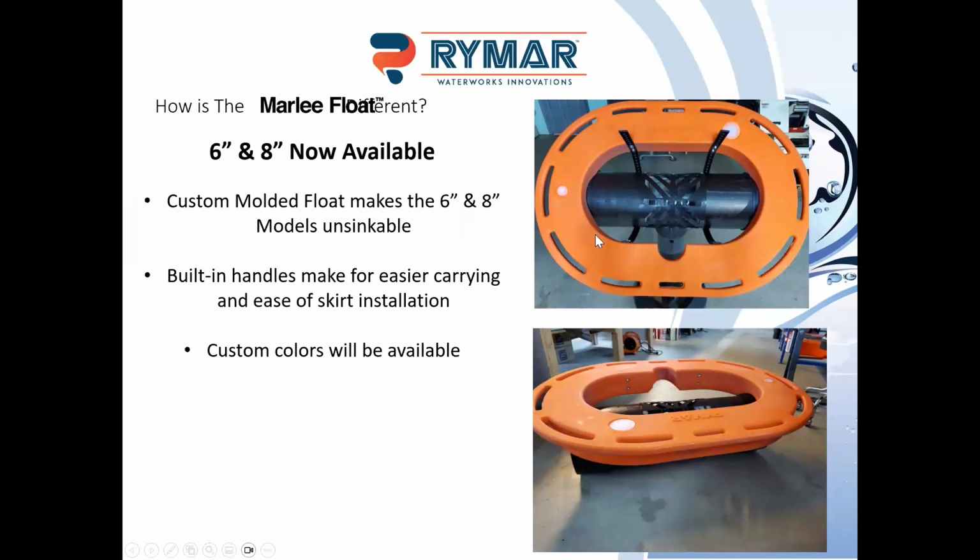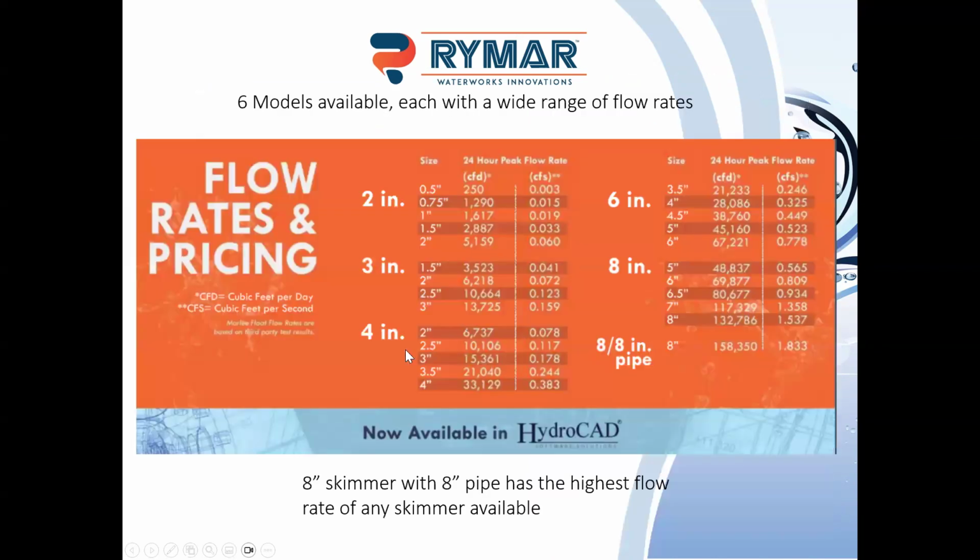We have our 6 and 8 inch, and now our 3 and 4 inch actually too, come in our custom molded float. Our 6 and 8 have handles built in. Because we're holding our orifice underwater, and you've got a 6 to 8 inch pipe that could be maybe up to 20 feet long, once it gets up to a 45-degree angle, it is basically full of air, and so there's a lot of buoyancy. So these are heavy. They weigh about 240 pounds or so, and so we've got handles in place to make it easier for them to carry them.